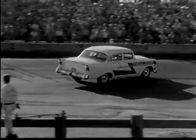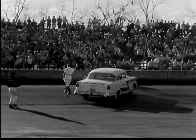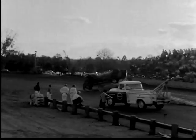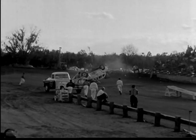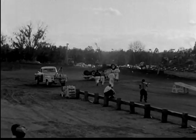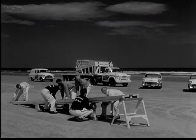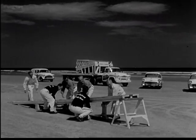Just in case you're wondering what would happen if my boy didn't make it, I've rigged this little stunt. Up and over. And these especially braced old jalopies we use in our shows really take a pounding. But it wouldn't prove a thing unless we put one of our regular cars in our fleet through this exact same routine.